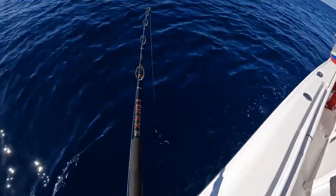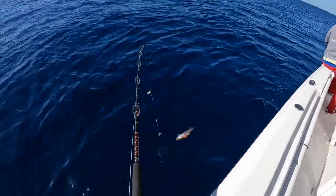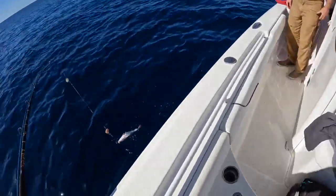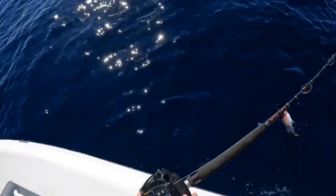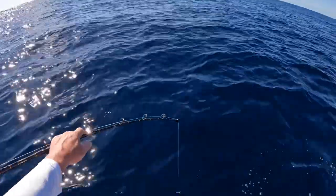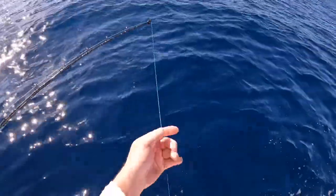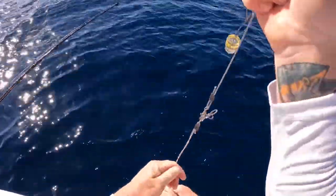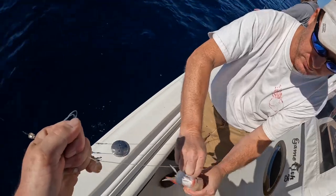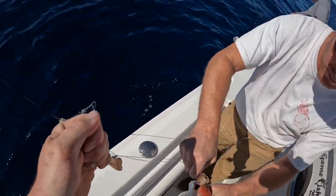Mine's looking red. Looking real red. Oh, it's a nice beeliner though. Real red beeliner. Yeah. I'll take him all day. Better than the alternative there. Got it? Saved your bait. Thank you, sir.